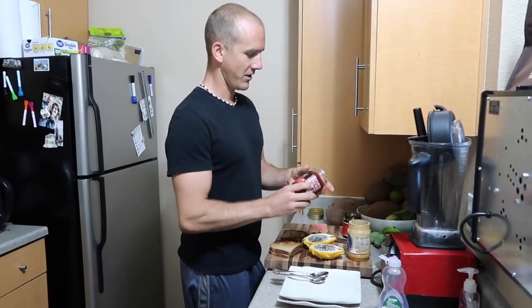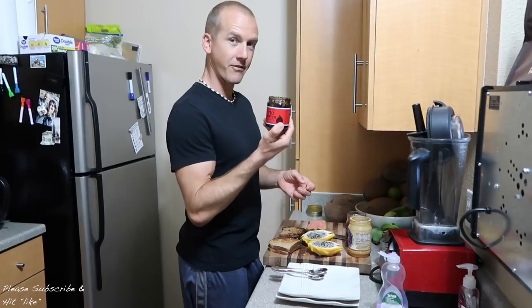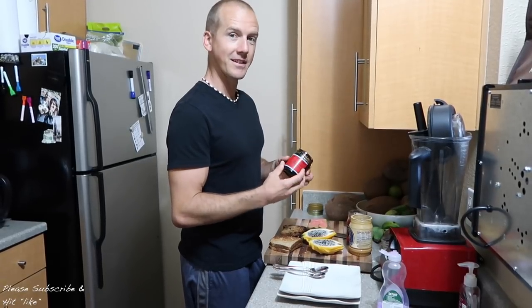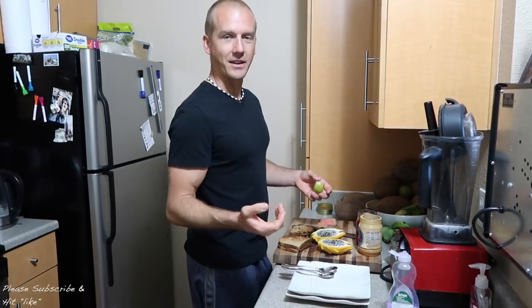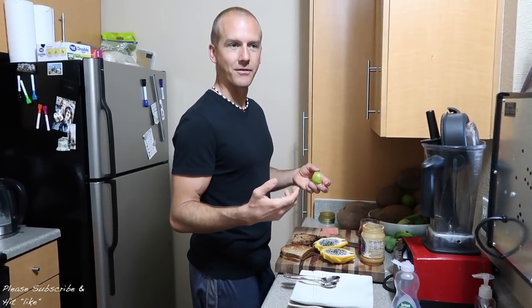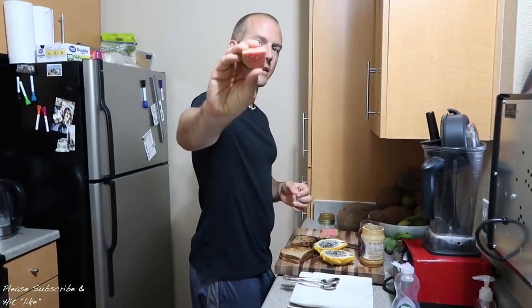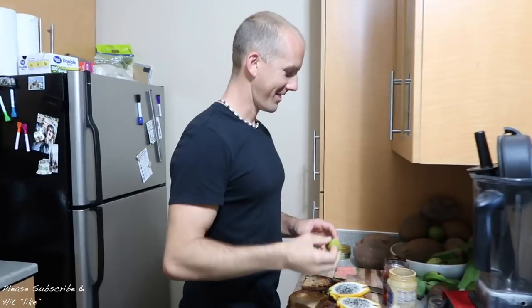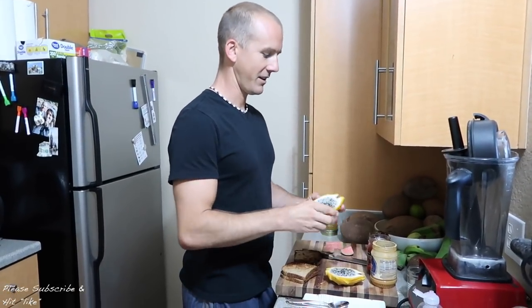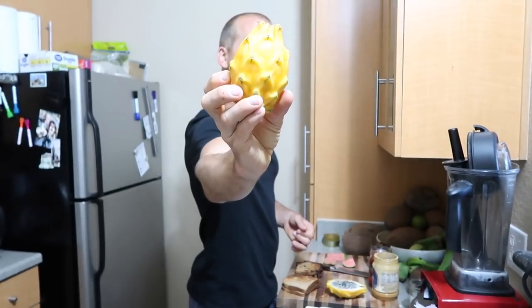Organic raspberry jam, peanut butter, and organic fig jam. Figs. Mmm. We got my friend's Miami Fruit. They ship tropical fruit from Florida around the country to people, and we got tropical pink guava. Yeah, a little bit. And then we got a really unique variety of dragon fruit, which is a yellow variety like this.